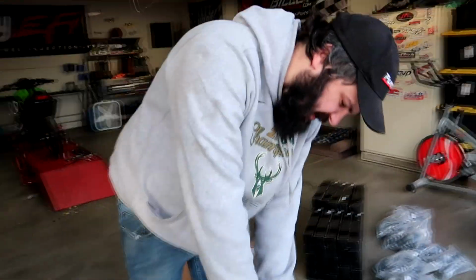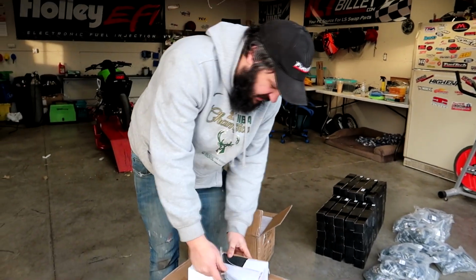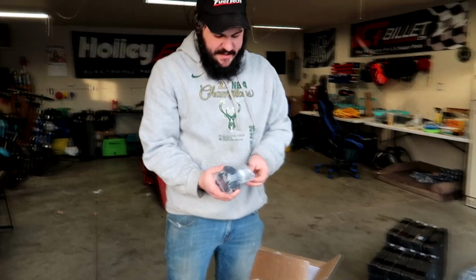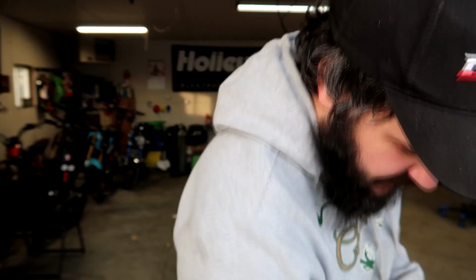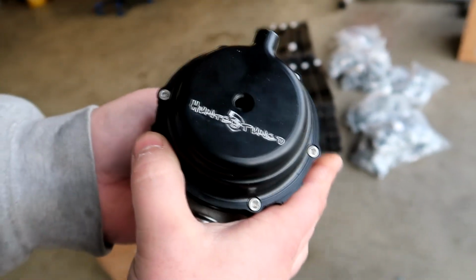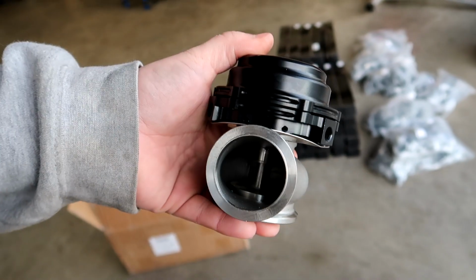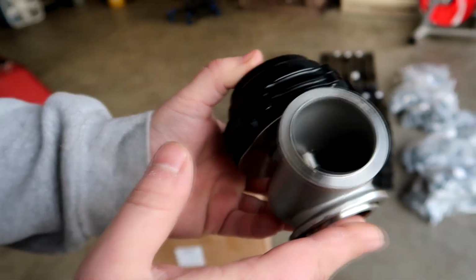So I got 50 of these coming. I'm going to show you one of them. See, it's pretty much the same thing as the old Gen 2 VS Racing gates. So, awesome little units here. 44 millimeter. Fire ring.